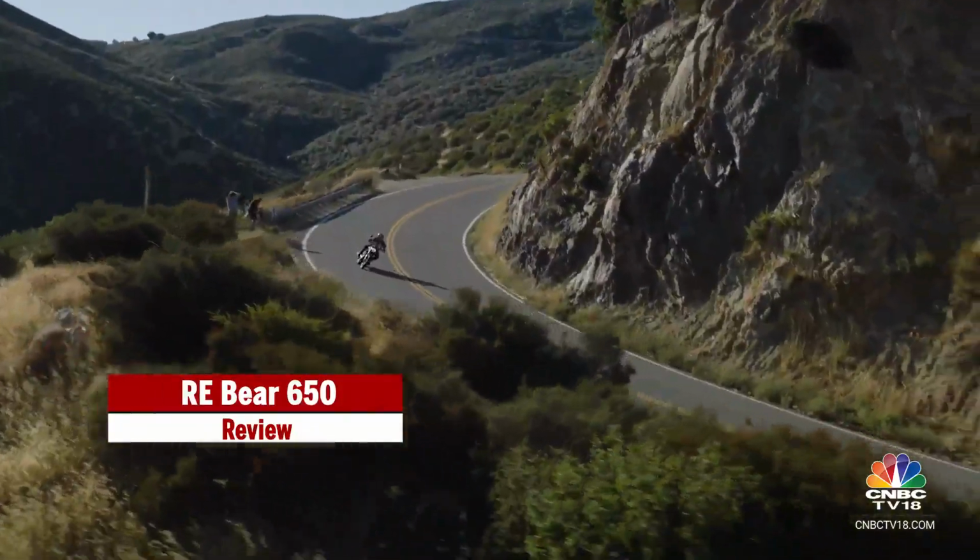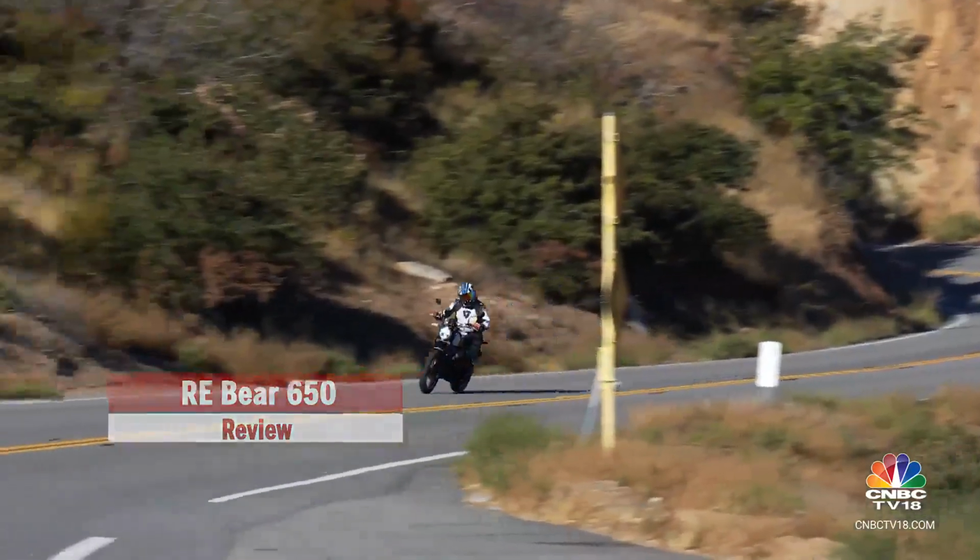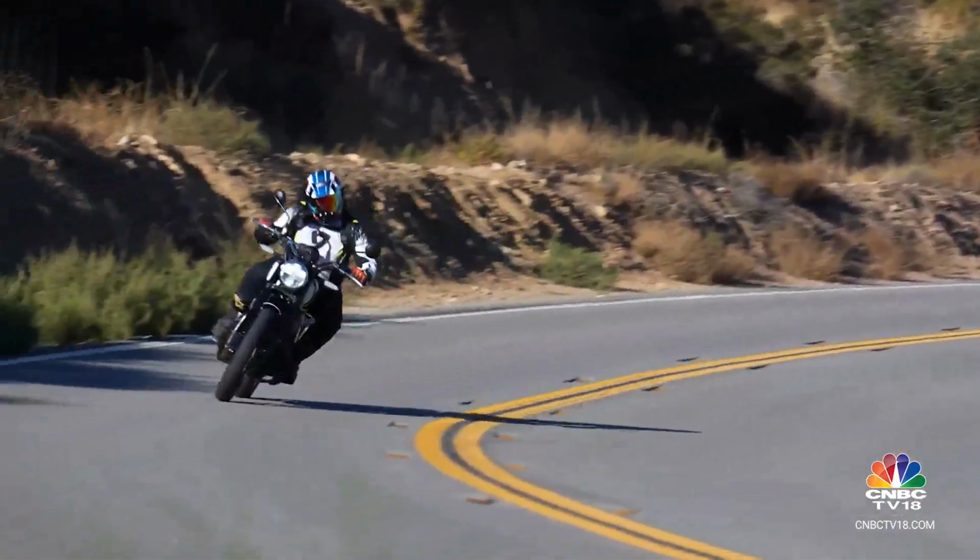As the winter months set in, Royal Enfield invited us to California for a taste of their fifth, or should I say sixth, creation of the 650 platform.